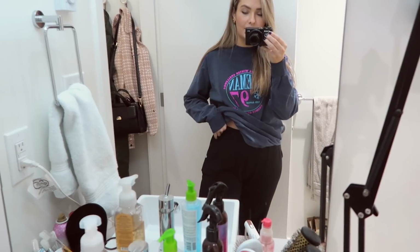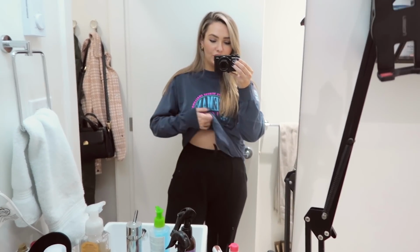So it's a while later, it's the evening now, and I decided to change into my comfy clothes. I'm wearing the Pure Balanced joggers. These things are absolutely amazing. If you guys have anything on your Christmas list when it comes to loungewear, definitely recommend Pure Balanced. I'll have them linked down below.